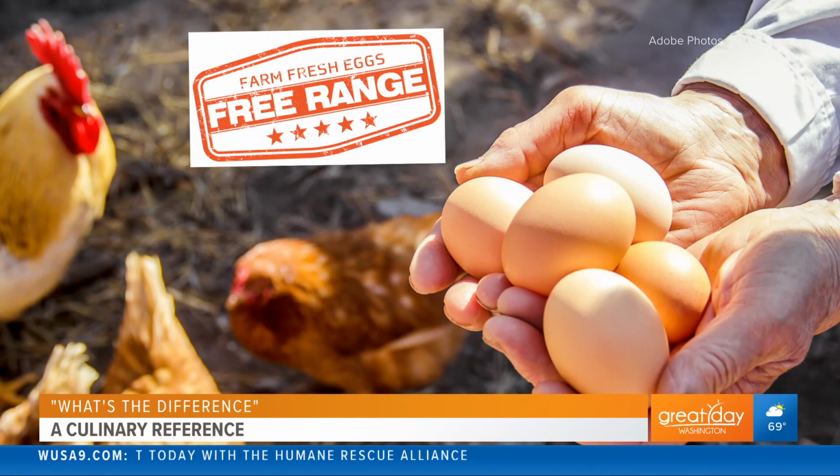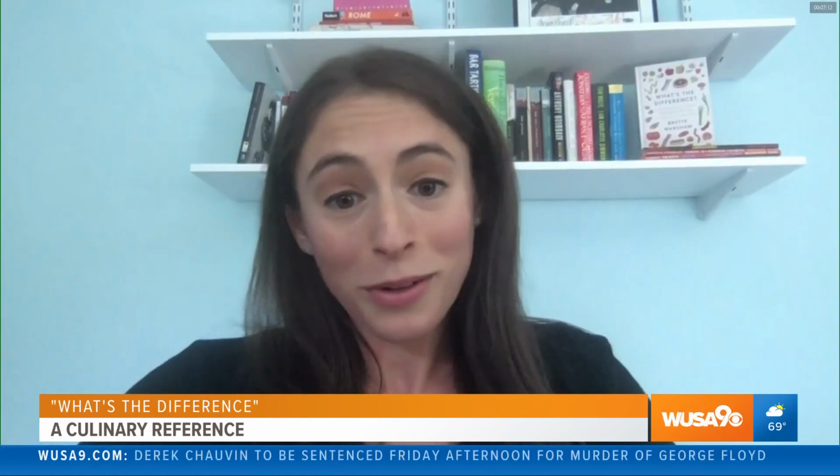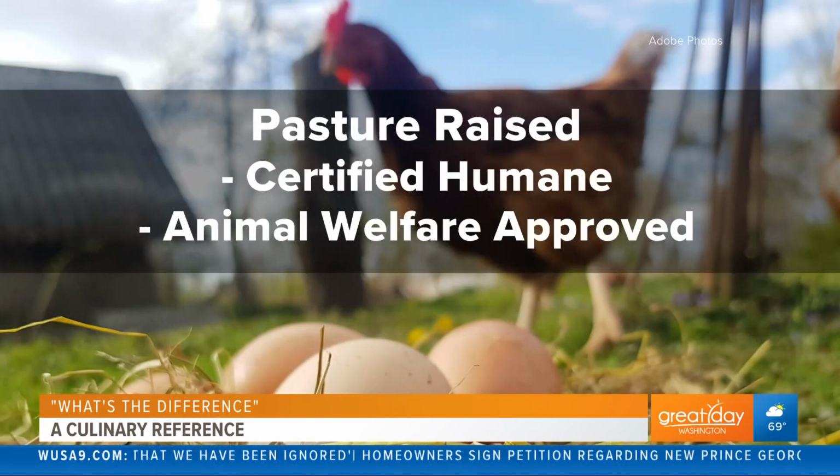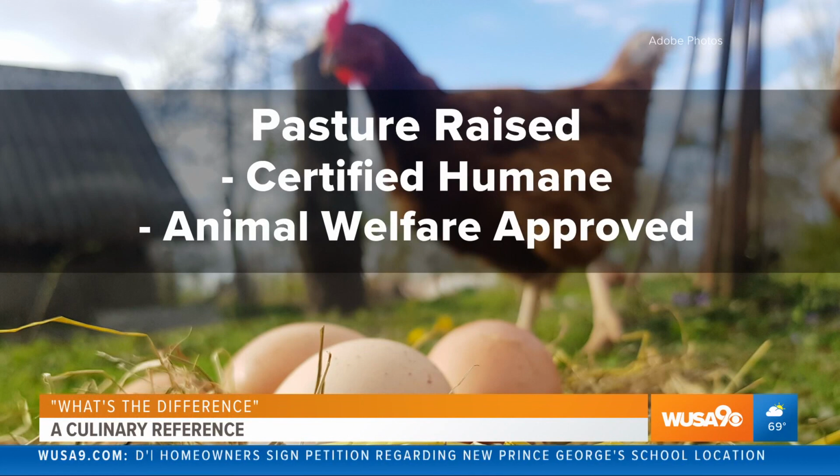terms that indicate even higher quality. So free range is good. It means that the chickens have access to the outdoors. It doesn't mean they actually go outdoors, but it means that they're able to access it. And pasture raised isn't actually a term that is regulated by the USDA, but if a carton includes pasture raised along with the terms certified humane or animal welfare approved, then that means that they've been given a bunch of space outdoors. So that's really a great term to look out for.